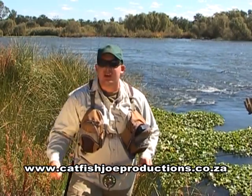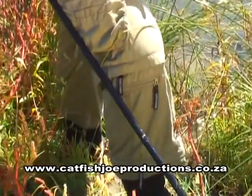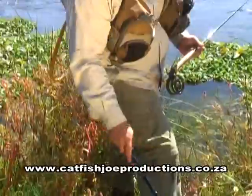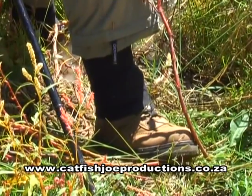Another thing is quick dry clothing. As you can see, quick dry pants and quick dry shirt. And it's also important to use the long sleeves as it also protects you from the sun. Wading boots are very important in the Vaal, as there's lots of rocks and you don't want a bruised ankle when wading through the water.